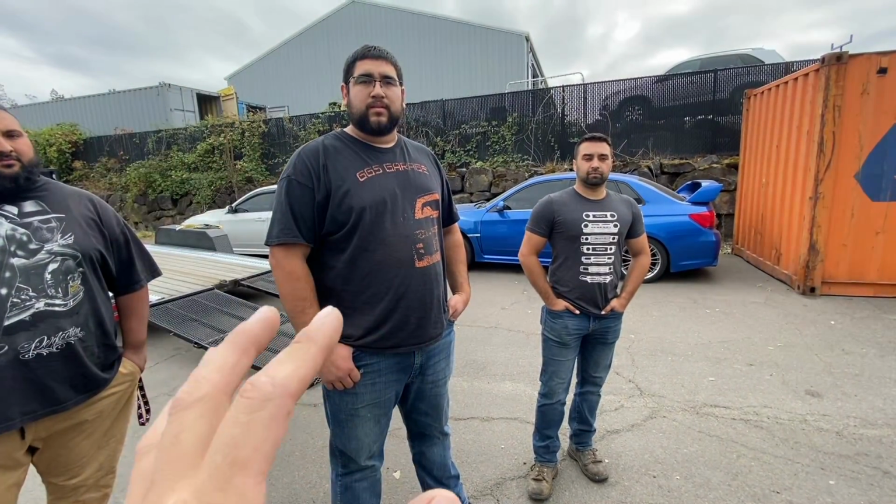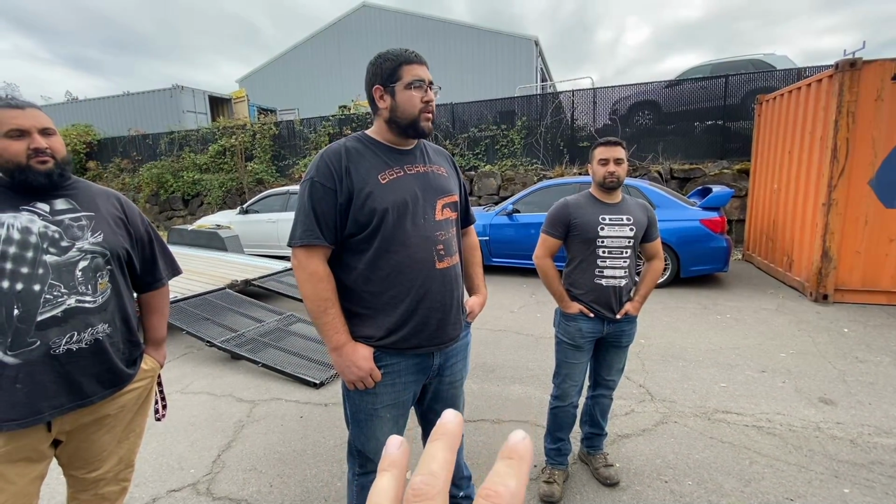So that being said, you don't have a flex sensor in the car, so I would advise you to just do pump gas today on that car. I think we're going to do that. Stick to pump gas. That way your customer doesn't have to worry. Because it's a lot for a customer to have to measure the ethanol themselves.